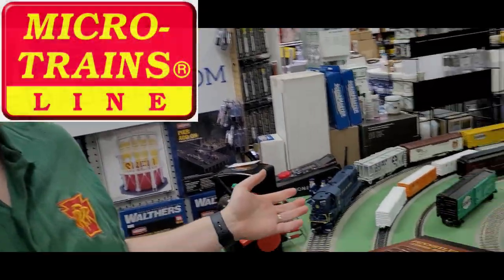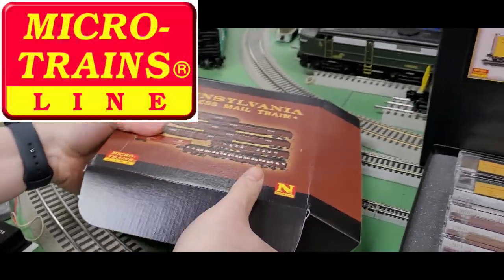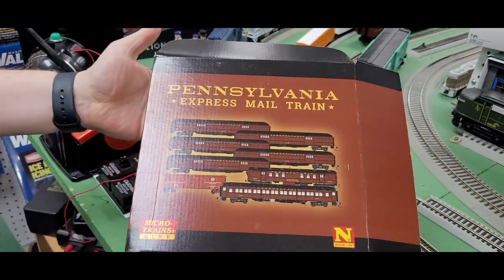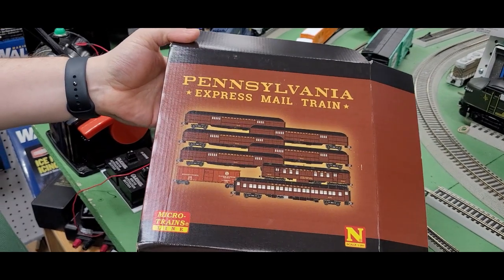We got Easter time coming up, and I'm sure you're probably thinking about some things to put in those Easter eggs for your husband to find. So here we are. We got a whole bunch of different Microtrains packs to put in those Easter eggs, so to speak. I'm not going to take them all out of the box because it's a lot of effort. However, I am going to show you what some of these are.